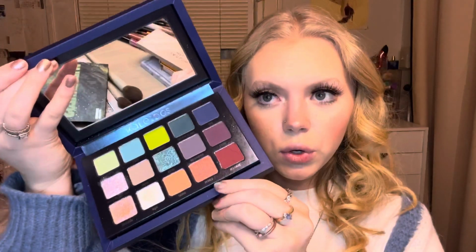My second favorite palette of the year was the Kaleidos Club Nebula palette. This was limited edition, you can no longer get it, but I'm so glad that when it did its last restock, I picked it up, because at the beginning of the year, this was my go-to. I love this. The packaging is beautiful. And this is in collab with Angelica Nyquist, I think. I just call her Angie normally, but this palette is beautiful.